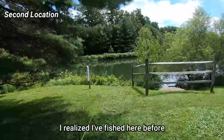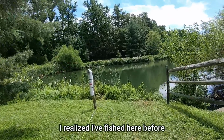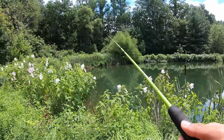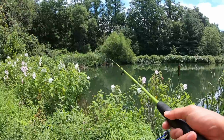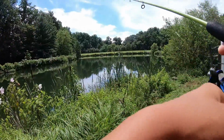So last time I didn't catch crap here. At least that's what I remember. I feel like there should be bass here. We're gonna at least get some sunfish. I'm pretty sure of that. This place looks like it's alive. The water color looks a lot more natural.